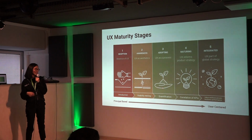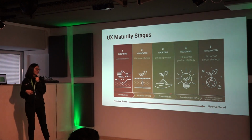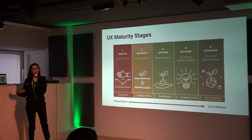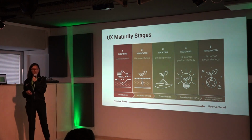And then on the third stage, there's an established process where research is happening, but it's still not clear where the research could take part in the product development process. In this stage, there's a lot of need for quantification, meaning that you measure the impact of your research. And then in the maturing part, UX informs product strategy, meaning that people already see the value and they come to you with a lot of requests to do research. In this stage, you will see the need for scaling and growing more resources. And in the integrated part, UX becomes a part of global strategy, meaning that the research becomes more distributed in the organization.